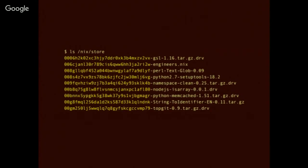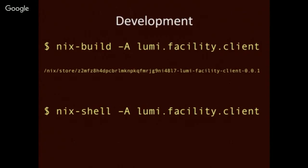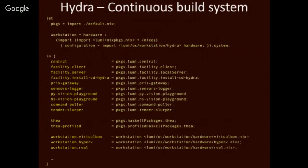As I mentioned, we use our own extension to NixOS called LumiOS. Let's skip this for a moment. Yeah, for development, we really use Nix Shell, which brings you into an environment which contains all the dependencies that are required.